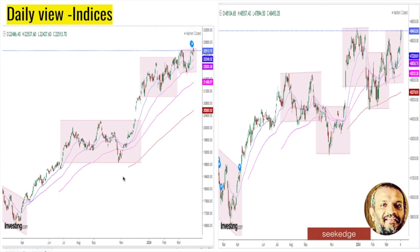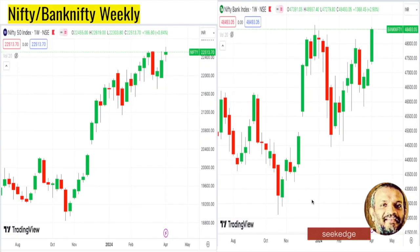This is the daily view, where you can see that the market is consolidating, then breaking out, again consolidating, breaking out. It's happening on both indices. This is the candlestick view of last week for the Nifty, and on the right side you have the Banknifty.